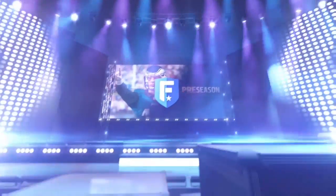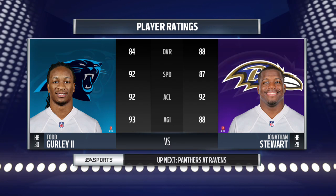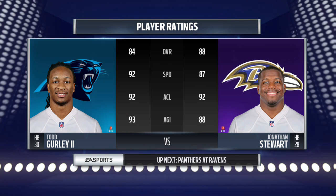Here we've got a pair of running backs. We're hoping their number will be called plenty in today's game. It's the Panthers going up against the Ravens. So with that, let's get you out to the stadium.